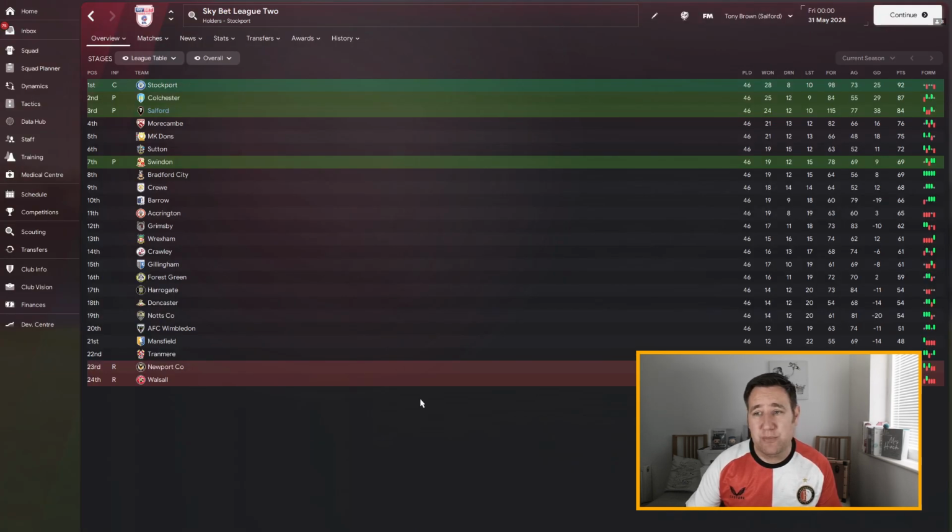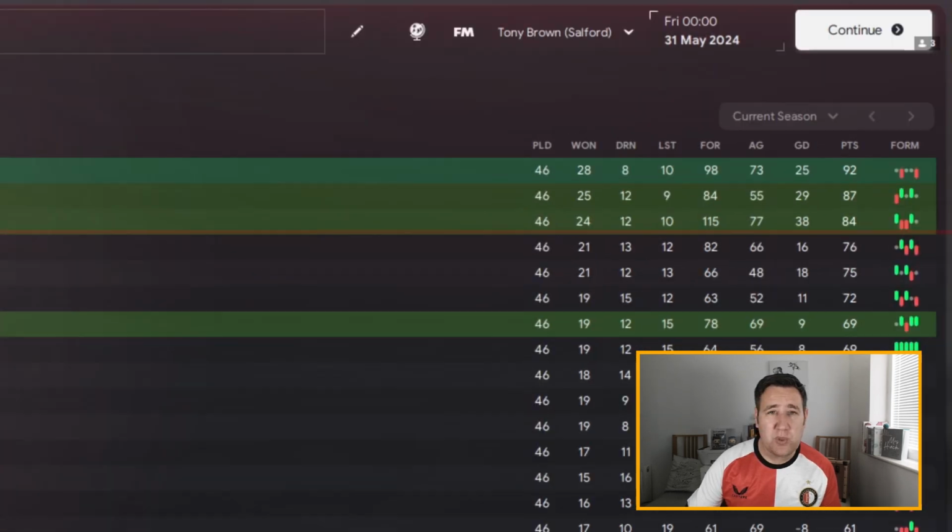If we look at the league table, you can see here, we won 24, drew 12, lost 10, and we scored 115 goals, which is the most in the league. We did concede 77, but we do have the best goal difference in the league as well with 38, and a good points tally of 84 points. But the aim, like I said, is just to get promotion with Salford.